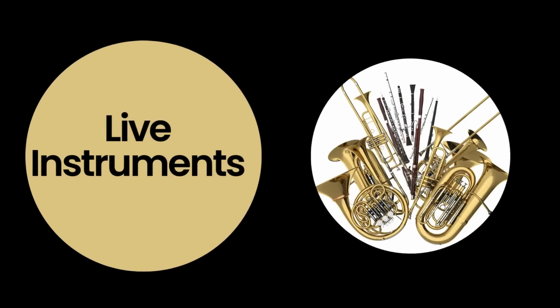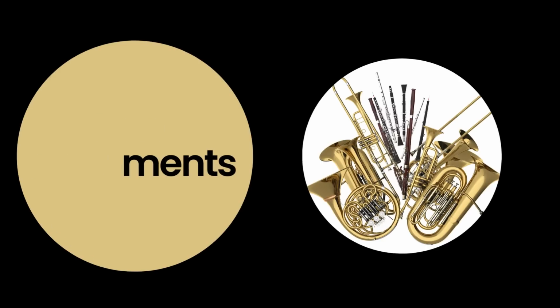While electronic instruments dominate hip-hop, live instruments also play a role. Bass guitars, keyboards, and even traditional drums are sometimes used to add a human touch to the music.